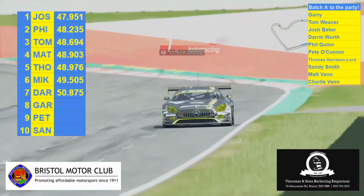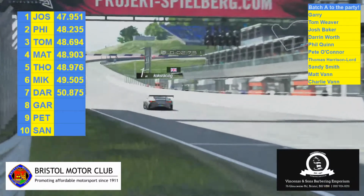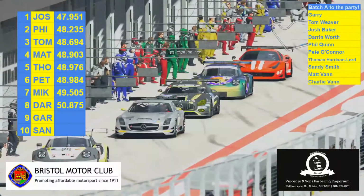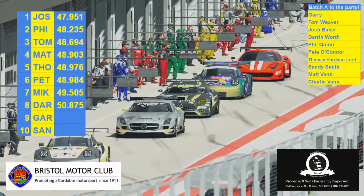Very neat final corner there. See how that puts him out. 48.984. That's a very close battle in the high 48s. Third on a 48.9. Pete falls into 6th place.